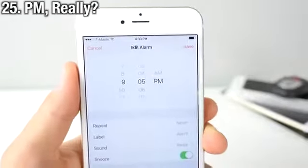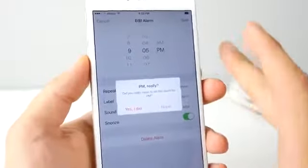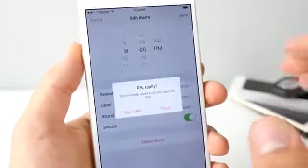This one could save you your job. You can thank me later. It's called PM Really, and it will ask you if you want to confirm a PM alarm. I know a lot of people set PM alarms on accident, so this is very useful.